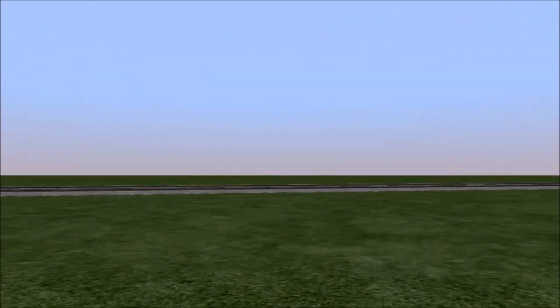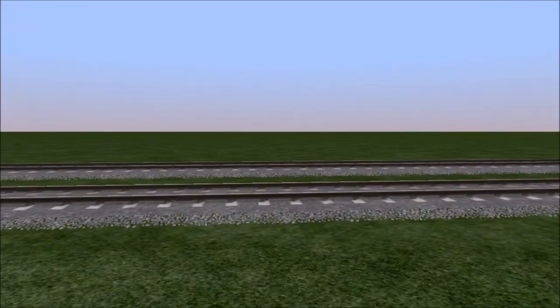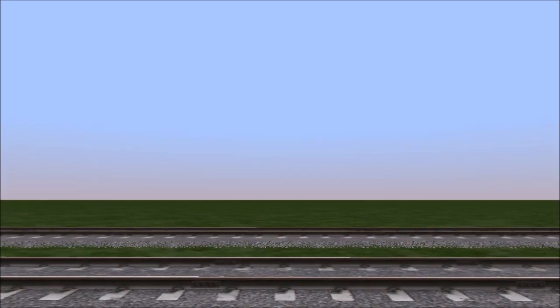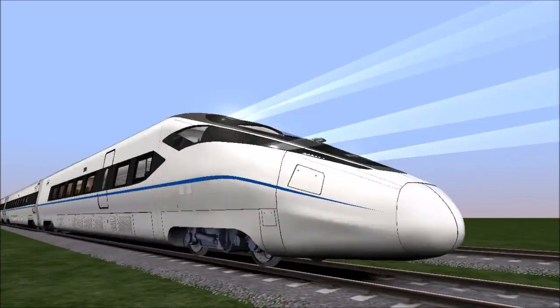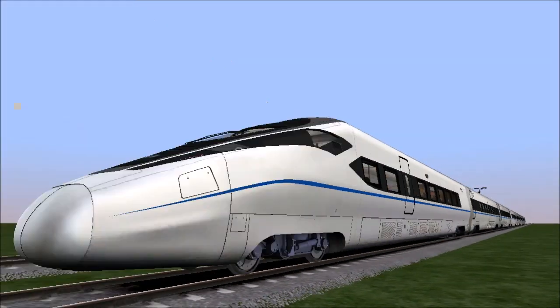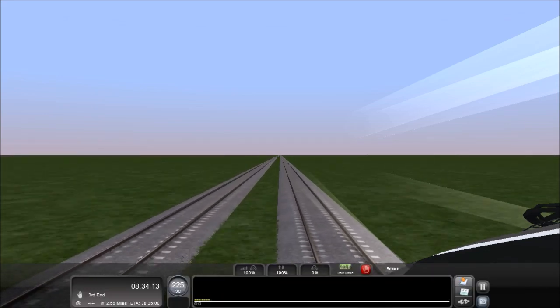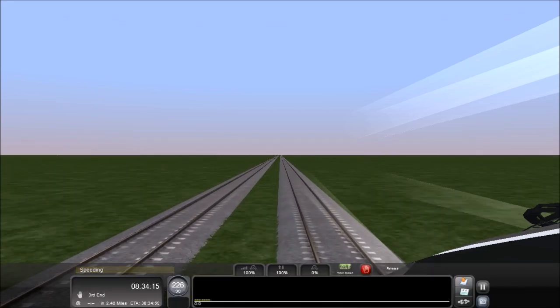And boom. Imagine you're doing your normal walking thing and there's a trespass thing, and you wait and then you hear the whistle. You look to see what's coming and you see this! That's just ridiculously fast. We've got 2.5 miles to go until the end.